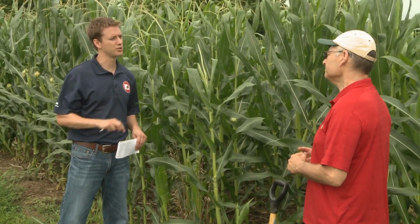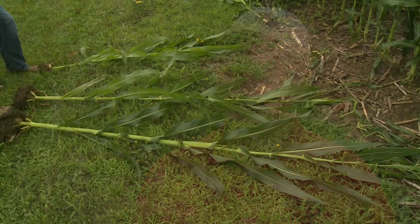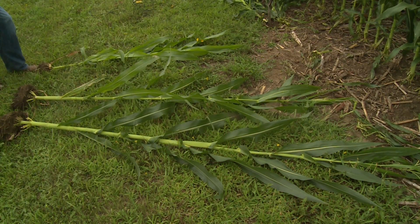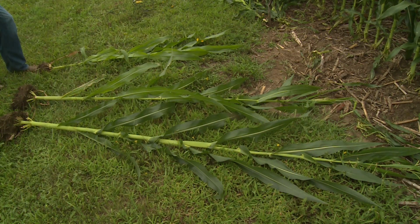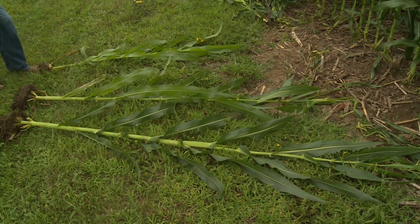And what's the difference in those two? I can see a little greener in the 45, it's a little bigger. It's not that far ahead yet, just about tasseling. But what we really want to look at is at the end of the season, how much phosphorus it takes and what the yield differences are.